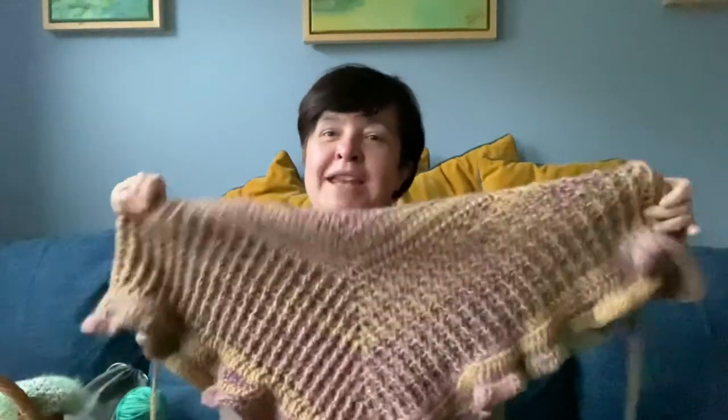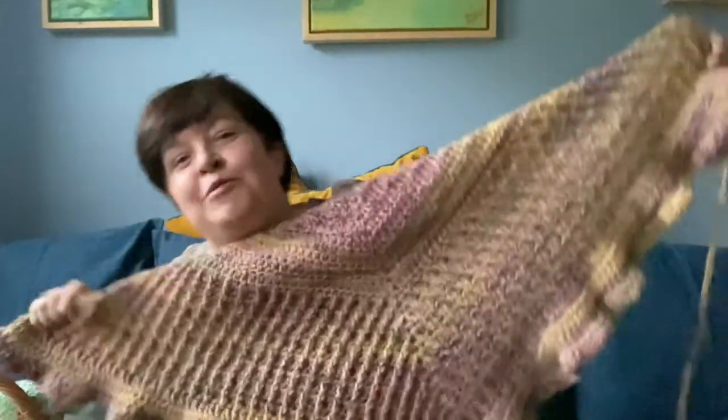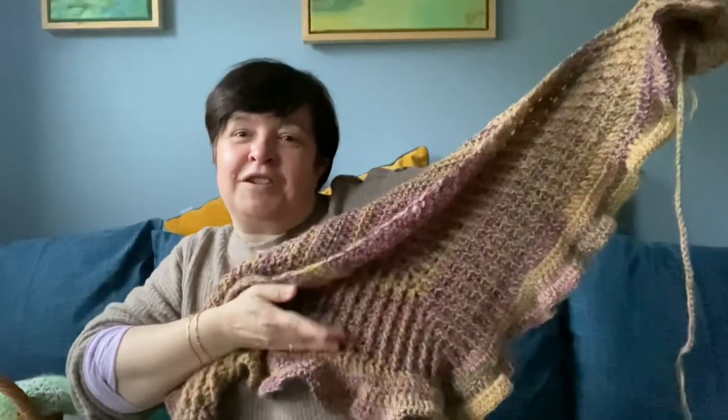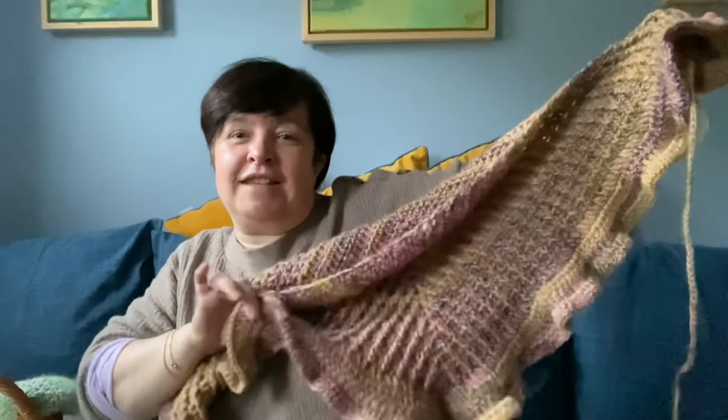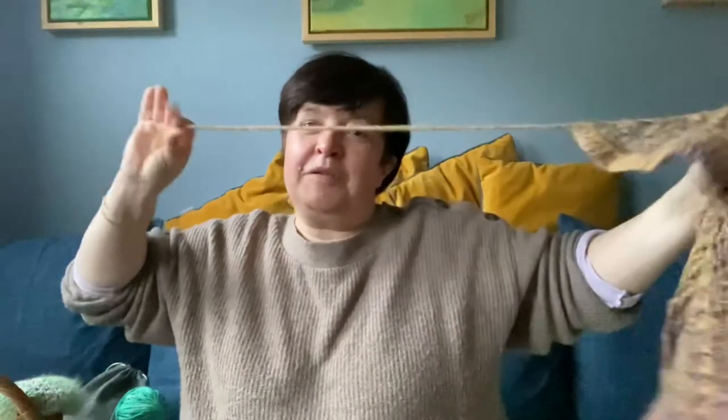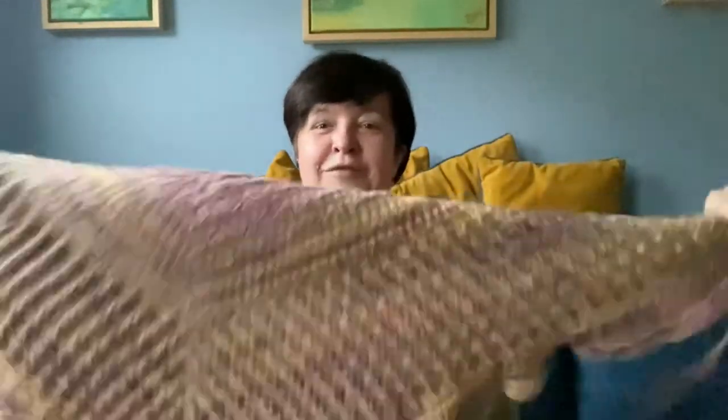And by the way, this pattern is... I started again with a frost shawl, which has so many ways of adaptations as well, just like Jane Eyre. So until here it's the frost shawl, and then I just increased to make the ruffles, and I made a chain here to have the ties for the front.